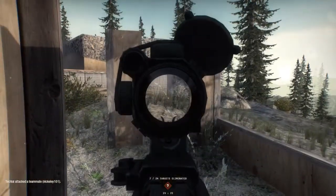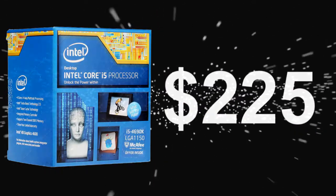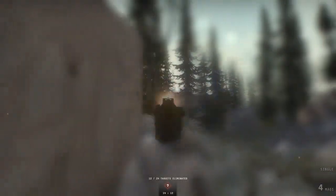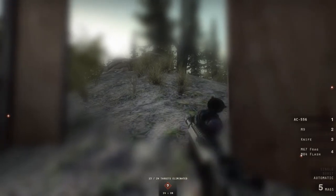Starting off, the build is going to be the processor. I chose the Intel Core i5-4690K 3.5 GHz quad-core processor. As you all know, this is probably my favorite processor for price-to-performance ratio. Not only can this chip do anything you throw at it, it does it very well.